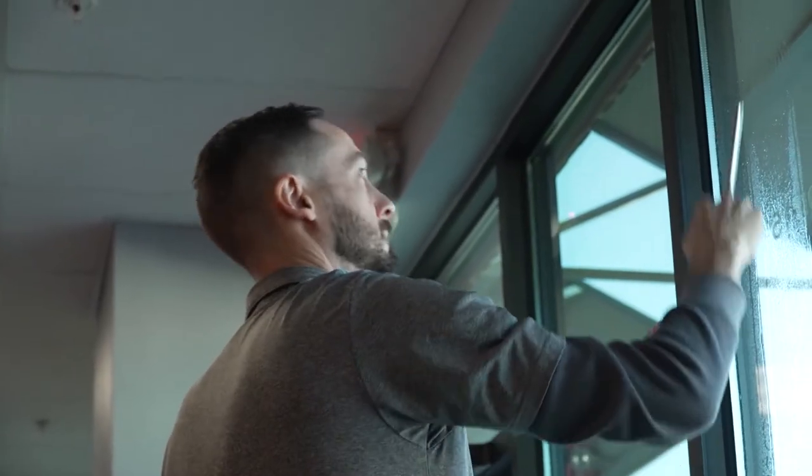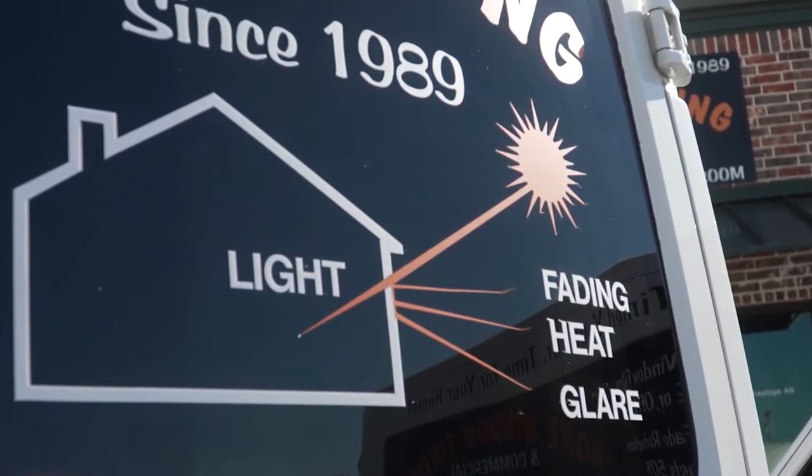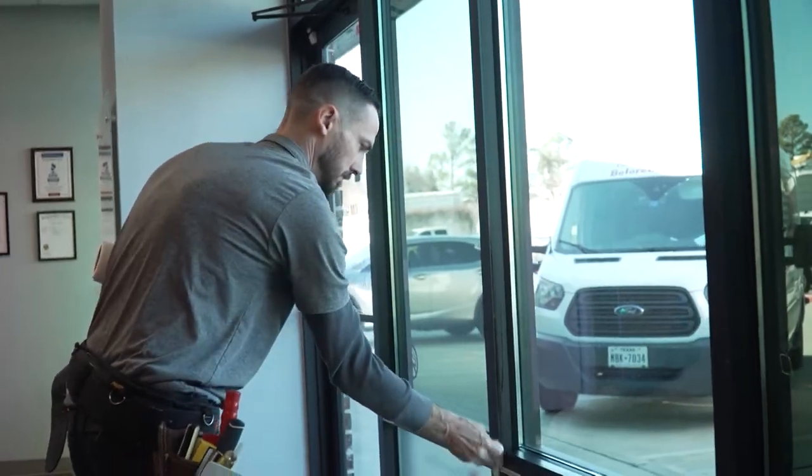I like helping people, and I'm really more of a detail-oriented person. And with window film, that's something you really have to pay attention to. It's a lot of details, so you make one mistake and you might have to redo something. So I take pride in just doing a perfect job.